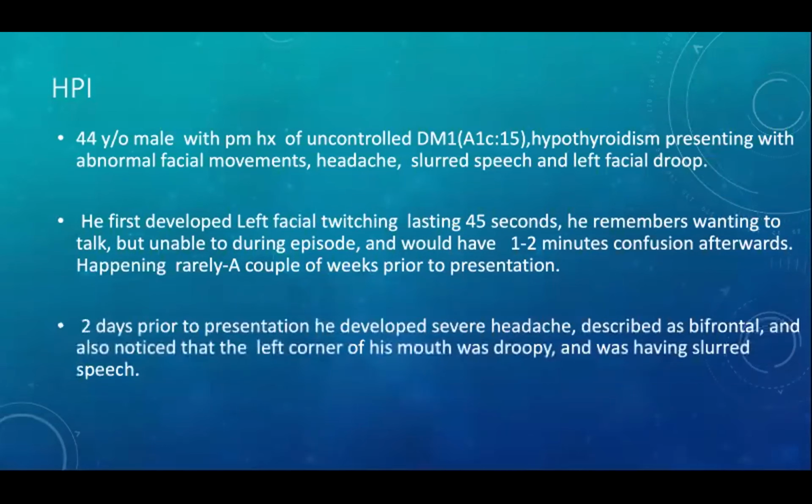Now, 2 days prior to presentation, he developed a severe headache. This was unusual for him because he didn't used to get headaches. They were described as bifrontal. And he also noticed that the left corner of his mouth was droopy and his speech was not his actual speech. It sounded more slurred.